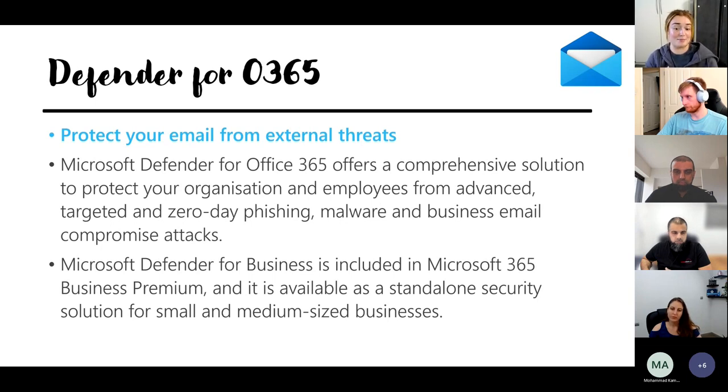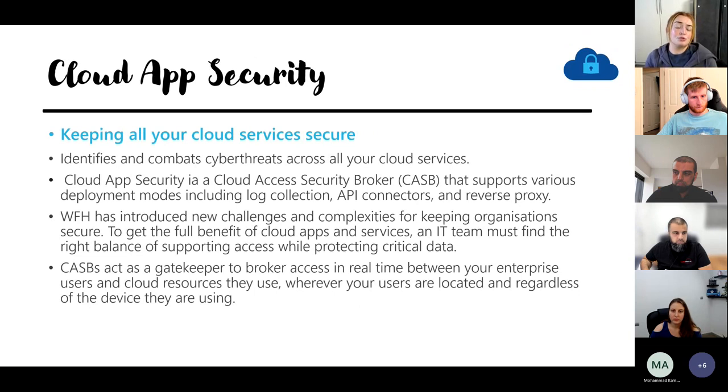So I think this may be the last one, or maybe the second to last one. I'm not 100% sure, but Cloud App Security, I think it is the last one. So this keeps all of your cloud services secure. We're very much on the path of hopefully everyone moving over to the cloud, but this identifies and combats cyber threats across all of your cloud services. So Cloud App Security is a cloud access security broker, and that supports various deployment modes, including log collection, API connectors, and reverse proxy. Working from home has introduced new challenges and complexities for keeping organisations secure.